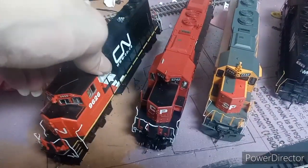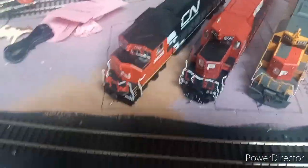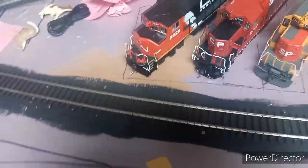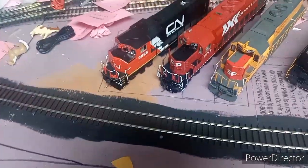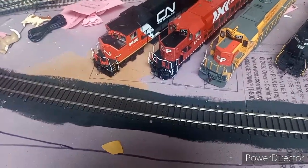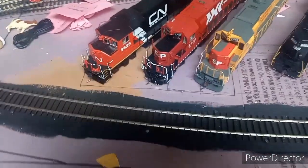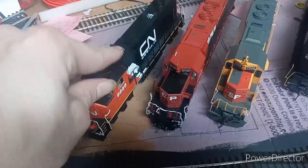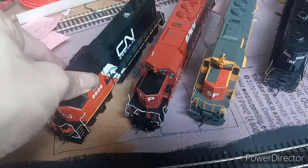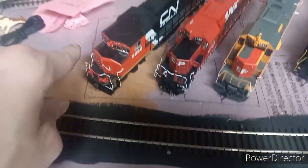This is Canadian National 9626. Mostly I only have locomotives that were in this area at one point, or that I have slated for other projects. This one was one I actually won. It's the only locomotive I've won so far. I was hoping to win another one this Christmas, but unfortunately that didn't work out, so oh well.